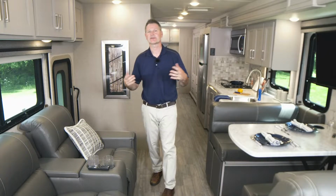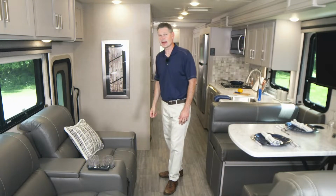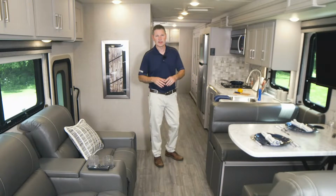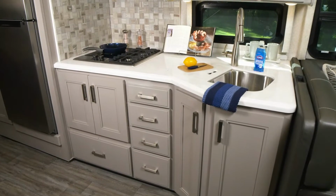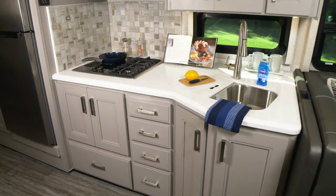And unfortunately, not every day can be sunny. Today we're getting a lucky, nice day where we can be out exploring, but in the event that it is raining, you will enjoy living inside your Miramar and cooking too. Maybe it's one of those days where it's raining and you want to cook a big meal. This kitchen is set up for whatever it is you want to do, and whatever it is you want to take along.